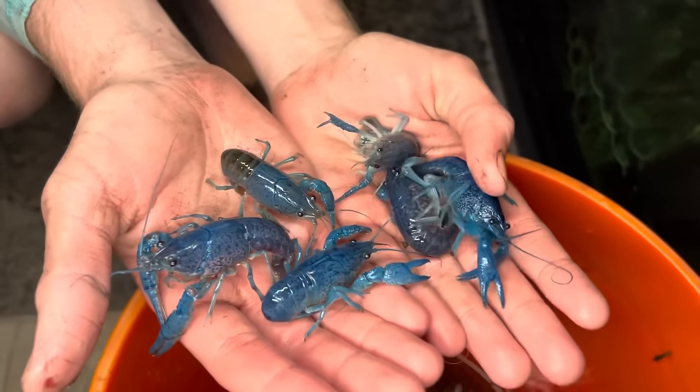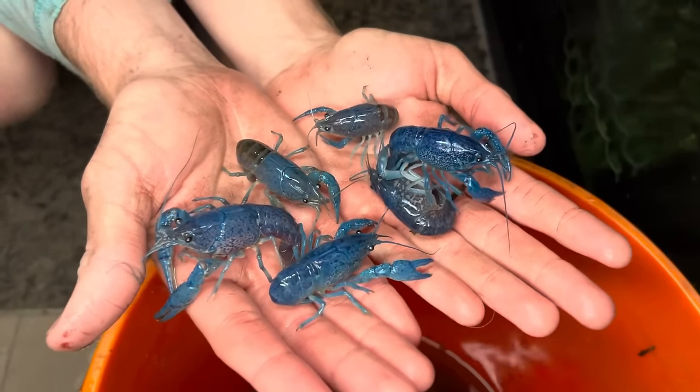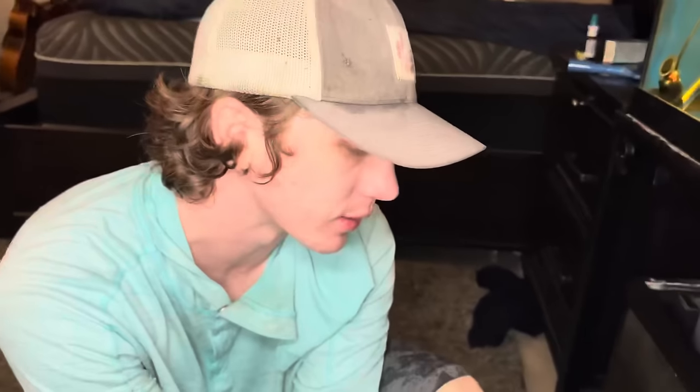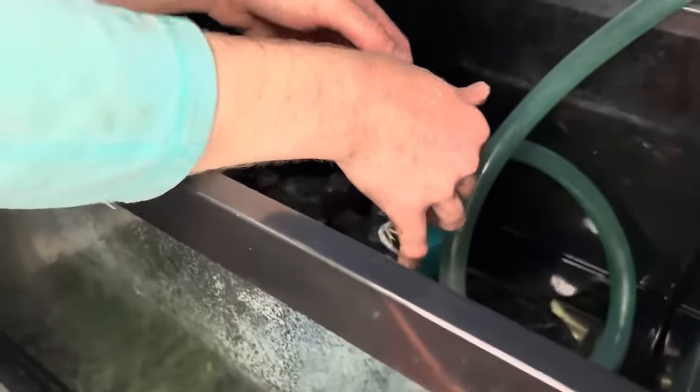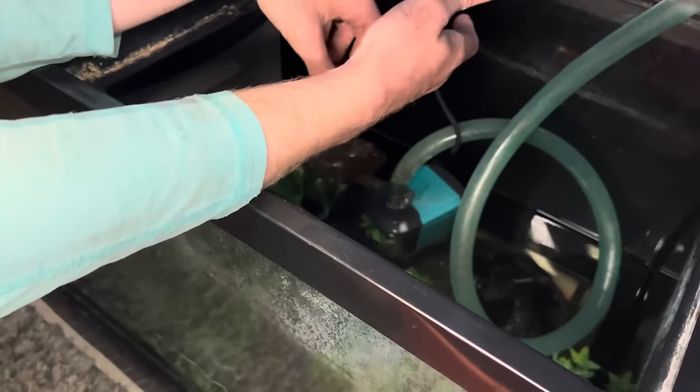All right, guys, check it out. We have all the blues we've caught today. That's 1, 2, 3, 4, 5, 6. We're gonna get them into this little tank here, the sump for the Abba fish. Look at her, dude. She's such a beast. Inside they go, guys. We're trying to breed them in here. So hopefully we're successful in breeding the blue crawfish, guys. I'm very excited about that.